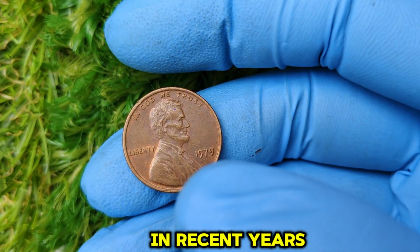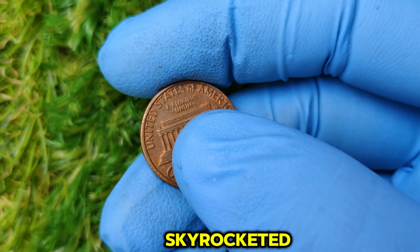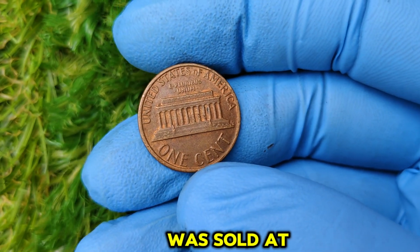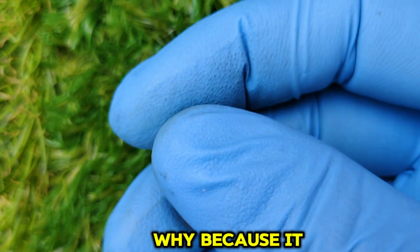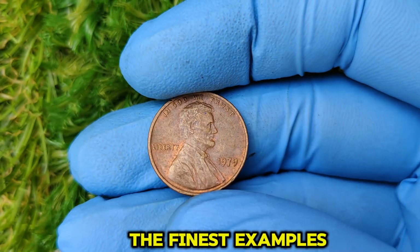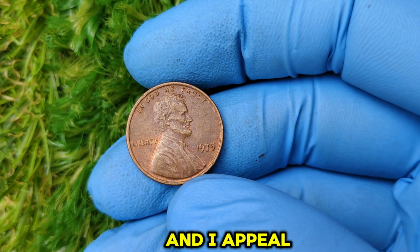In recent years, the value of the 1979 no-mint mark penny has skyrocketed. One such coin was sold at auction for a whopping $49,000. Why? Because it was one of the finest examples ever graded, with near-perfect surfaces and eye appeal.